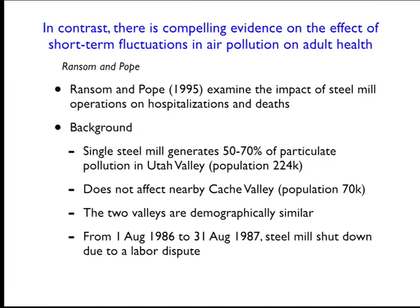Then there's going to be the strike that shuts down the mill, which brings the pollution level down to presumably maybe comparable to Cache Valley. And then eventually it's going to start up again, and the pollution level will go back up. But we can look at whether or not there's a change in health outcomes, in particular hospitalizations, that coincides with this pattern.